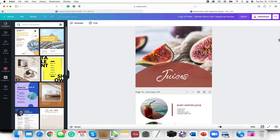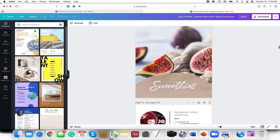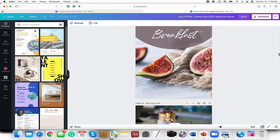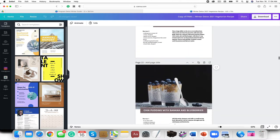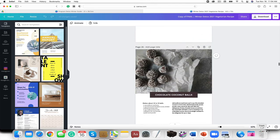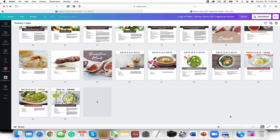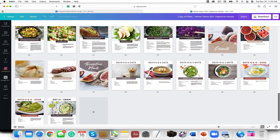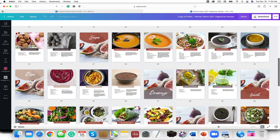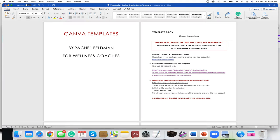We have every recipe right here. We have juices. Smoothies. Breakfast. Protein balls. And you can see right here, everything is listed. You have your oats, everything is beautiful, dinners, dressing, lunch, and then the omnivore, of course, has omnivore options.